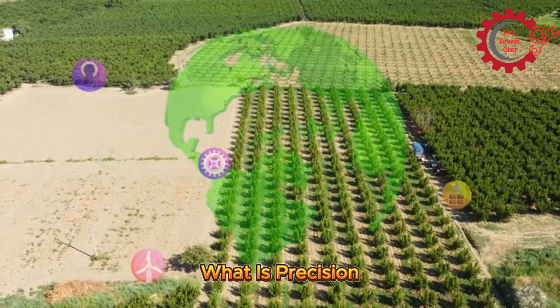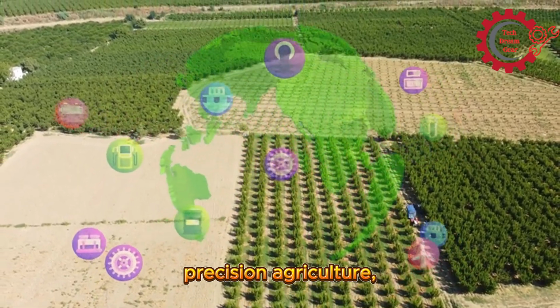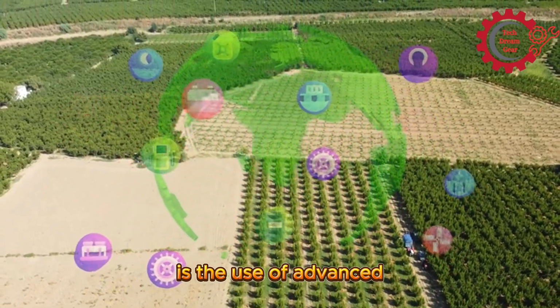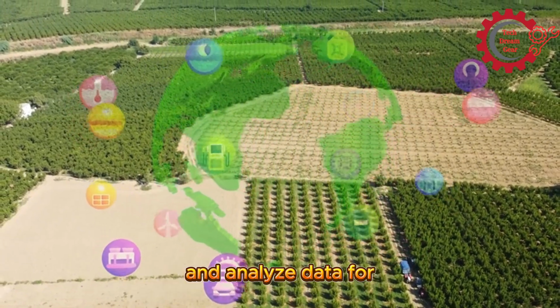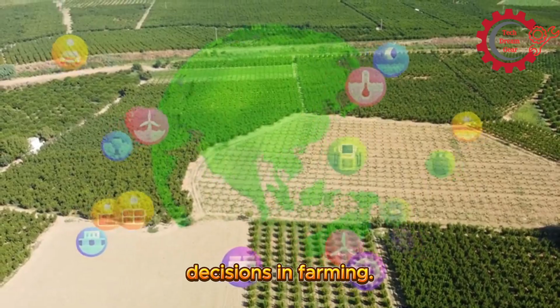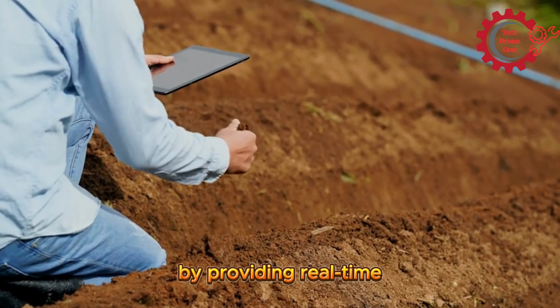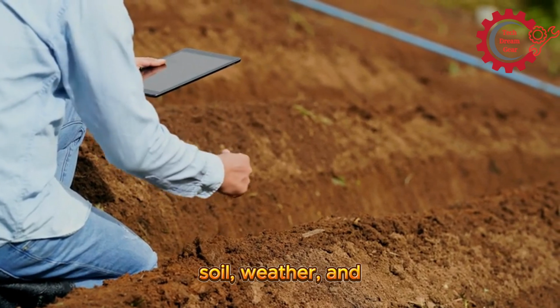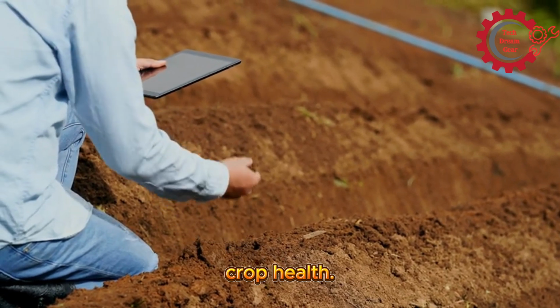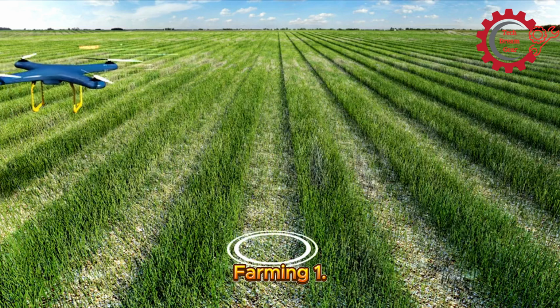What is precision farming? Precision farming, also known as precision agriculture, is the use of advanced technologies to collect and analyze data for making informed decisions in farming. Sensors play a central role in this process by providing real-time information about soil, weather, and crop health. How sensors drive precision farming.